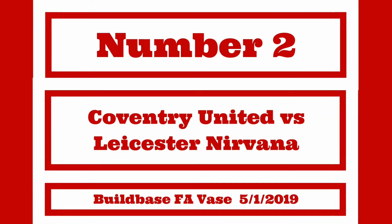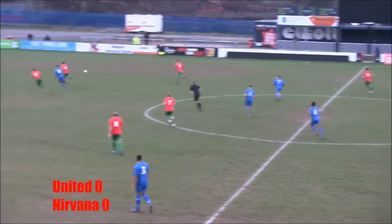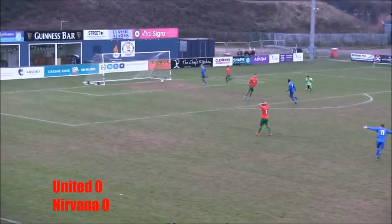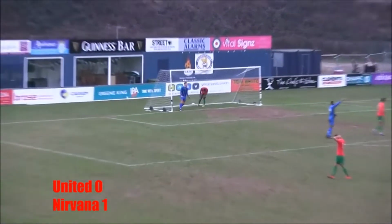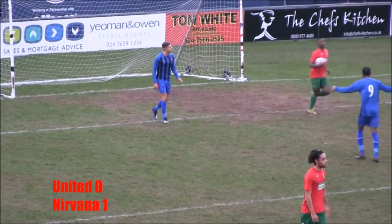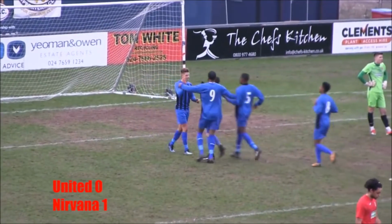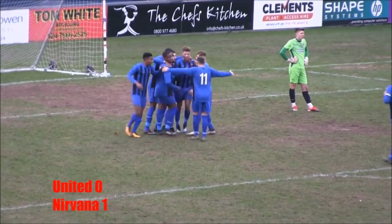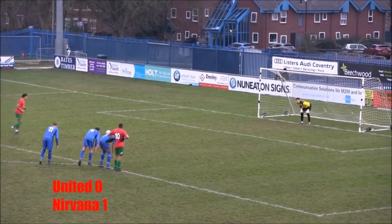Number 2. Coventry United versus Leicester Nirvana, Build-Base FA Vase. I said we'd be seeing the FA Vase again, didn't I? This is where the road to Wembley would end due to administrative error, leading to Coventry fielding an ineligible player. But United went out swinging, undefeated and in style. There was nothing stylish about the first goal, however, as Brendan Bunt misjudged a back pass from Ben Valance, and the ball ended up in the net.